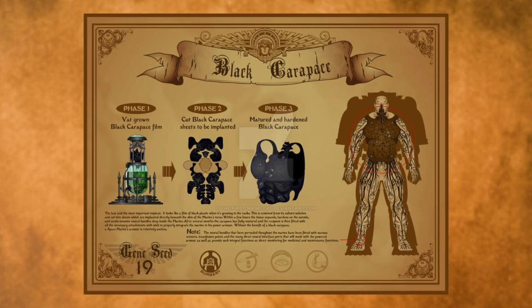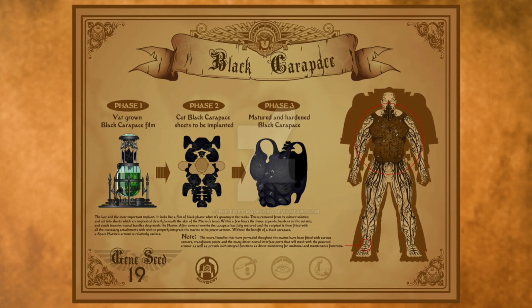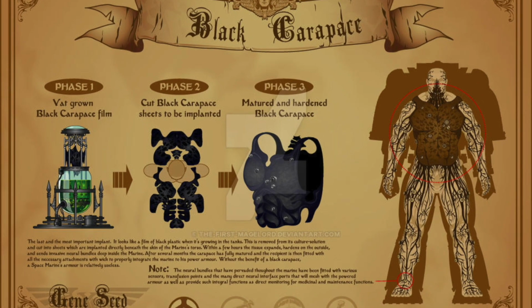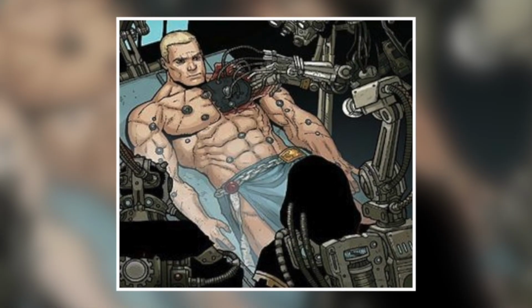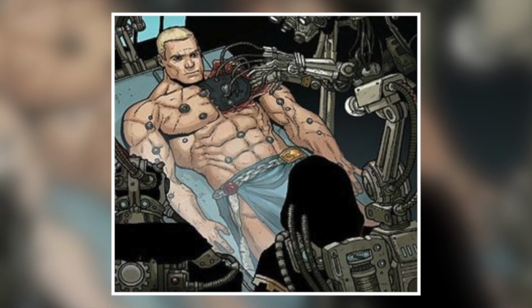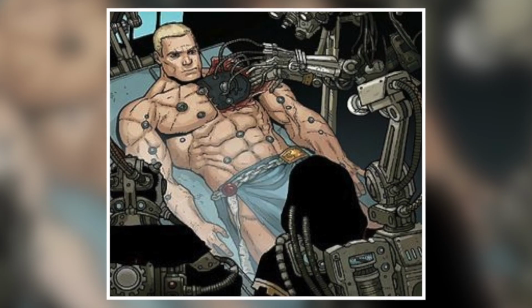And now, get ready to tackle perhaps the most distinctive implant of all, the black carapace. Also known as the interface, this neuroactive thin black material is implanted directly under the skin of the neophyte's torso. According to lore, the material hardens, and invasive synthetic fiber bundles that will serve as connection points for neurons grow inward and interlink with the newborn Astartes' central nervous system.